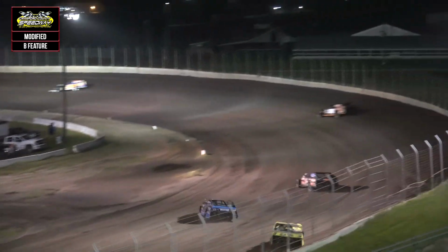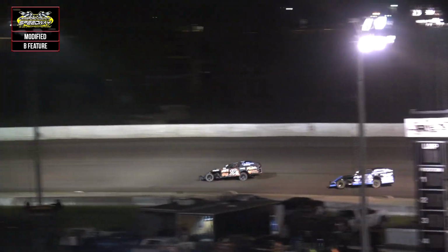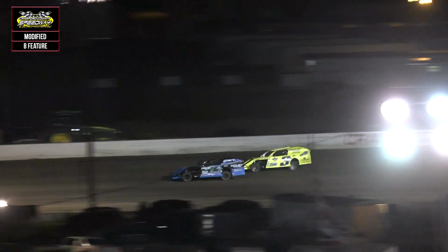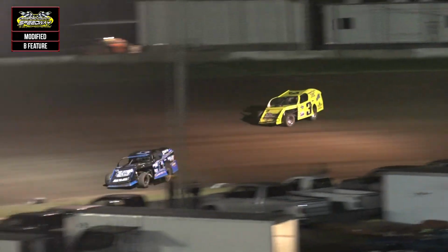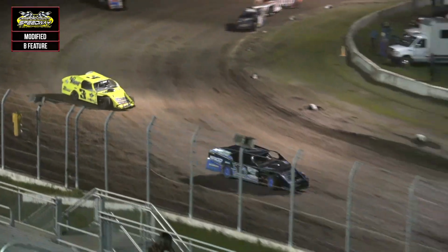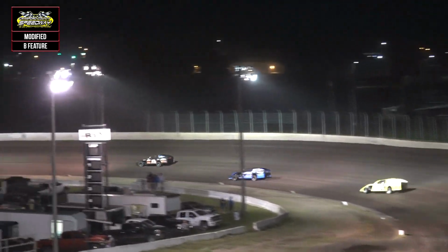Jeff Jones with a comfortable advantage over Sean Berrigan. Then it's Brandon Spanier and Alex Reitz, your top 4. Nate Thompson knocking on the back door of Reitz. He wants that top 4 spot. Reitz, just like a lot of other drivers, able to drive it way deep into turn number 3 on the low side, and pull away from Thompson just a little bit.